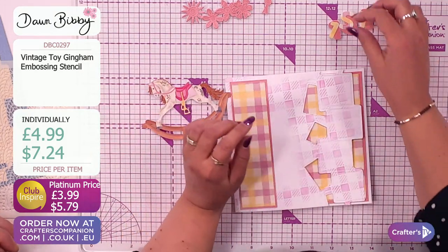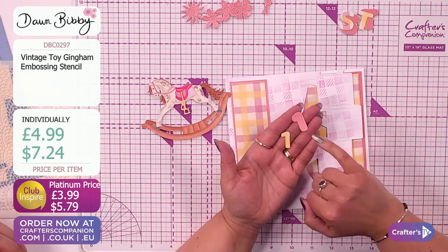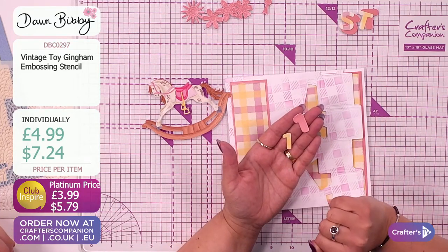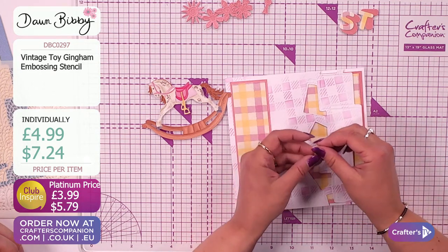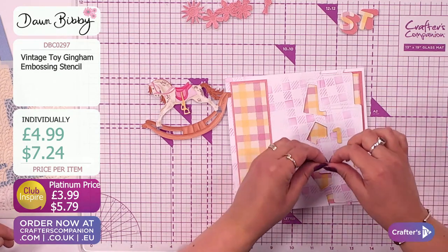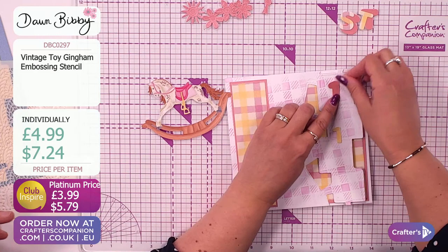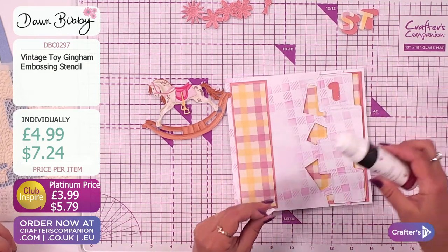Let's put our letters on first. So this is how the alphabet works. You've got your outer die and you've got your inner die as well, and then they layer up beautifully. So I've cut the outer layer in pink cardstock. Oh, those are numbers as well, aren't they? Yes, sorry, yes. I just did the same as you did.